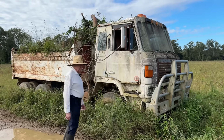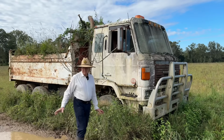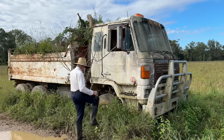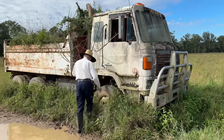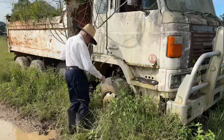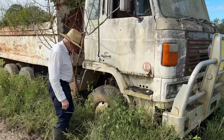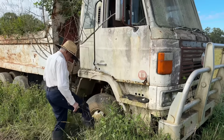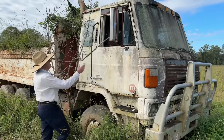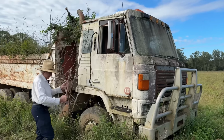It is fairly low-lying country here, fairly flat country I must say anyway, and the water seems to be still laying, it's still wet, and looks like the tyres have nearly sunk into the ground. It's been sitting here for a fair while. I don't think it would drive out of here under its own steam. I think it would nearly have to be pulled out. So I think it had sunk into the ground a bit too far, I'd reckon. This is a bit of old lantana here that started growing up around it.